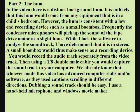You would record the audio track separately from the video track. Then, using a 1/8 inch double male cable, you would capture the soundtrack to your computer. We already know that whoever made this video has advanced computer skills and/or software, as they use captions scrolling in different directions. Dubbing a soundtrack should be easy. I use a handheld microphone in Windows Movie Maker.